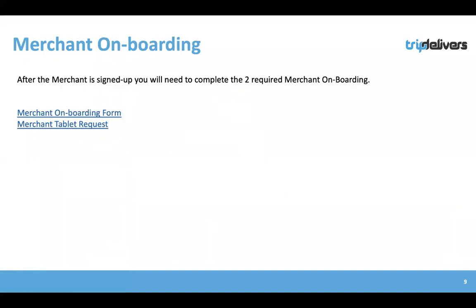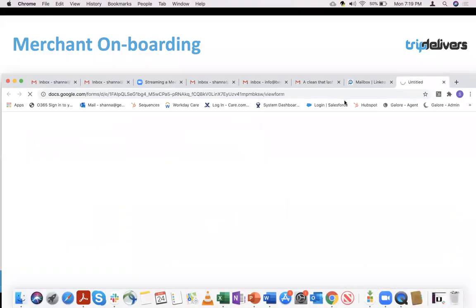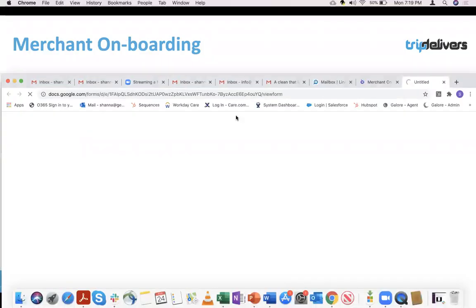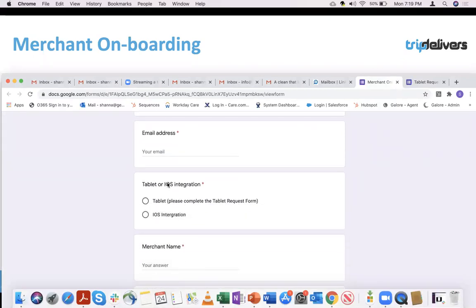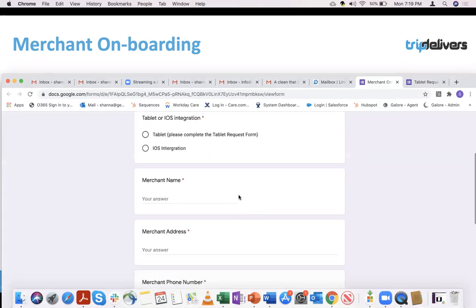So what happens after your merchant signs up? Your merchant signs up, you have to complete the 2 required merchant onboardings. So it's the merchant onboarding form and it is the merchant tablet request. The merchant onboarding form is going to be, hey, are we doing a tablet or iOS integration? The email address. Now, if you pick iOS integration, you do not fill out the tablet request. Only fill out the tablet request if you are requesting tablet. Please complete tablet request form.